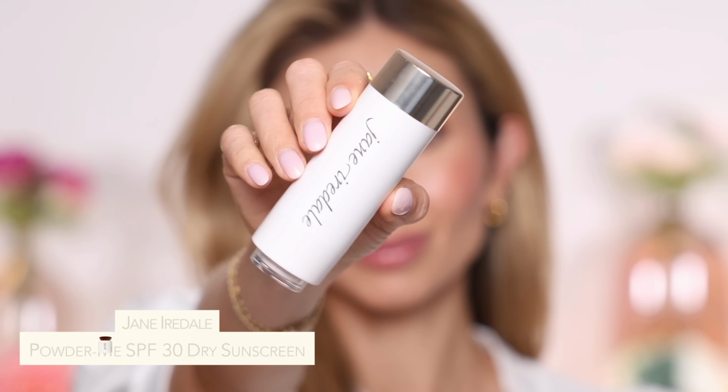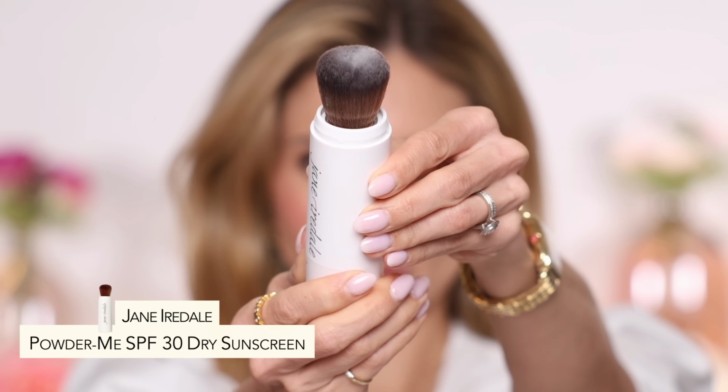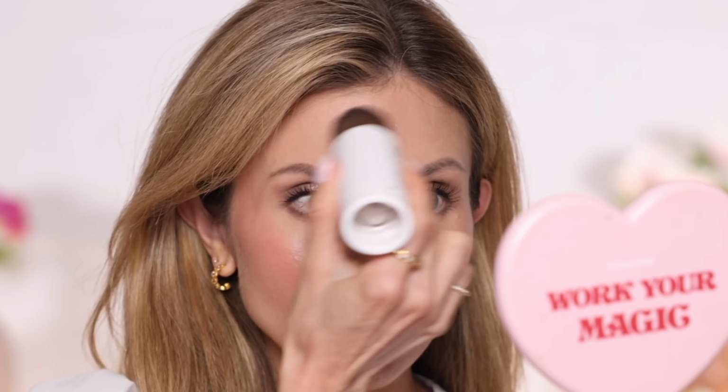I personally love the Jane Iredale one. It has an SPF of 30. I also love this because it's weightless. It's very, very lightweight. And the brush is a really good quality. I think that's one of my biggest complaints from these kind of built-in brush powder products, is typically the brushes are scratchy or terrible, and you just kind of work with it because that's all you get. But this brush is actually probably the best quality brush I've found in a product like this.